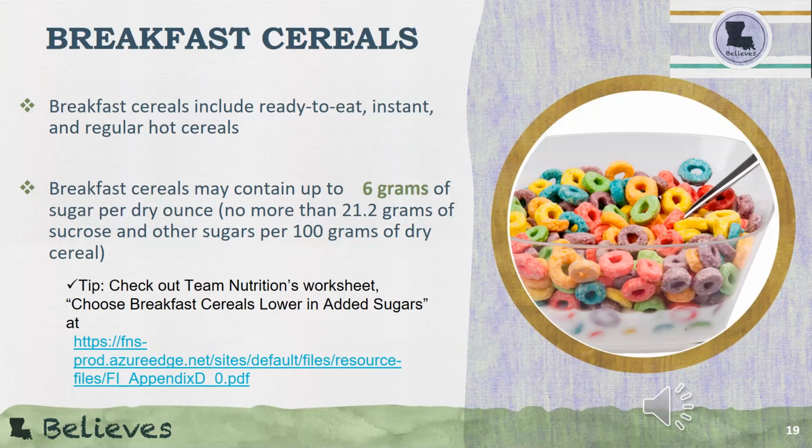Breakfast cereals include ready-to-eat, instant, and hot cereals as outlined in the bread grain chart. Breakfast cereals must be whole grain, enriched, or fortified, and must contain no more than 6 grams of sugar per dry ounce in the pre-K meal pattern.